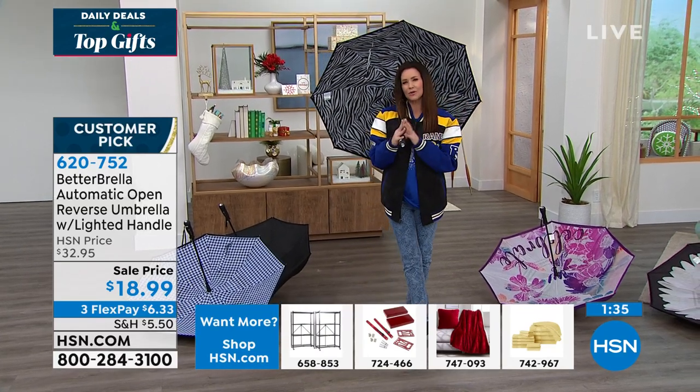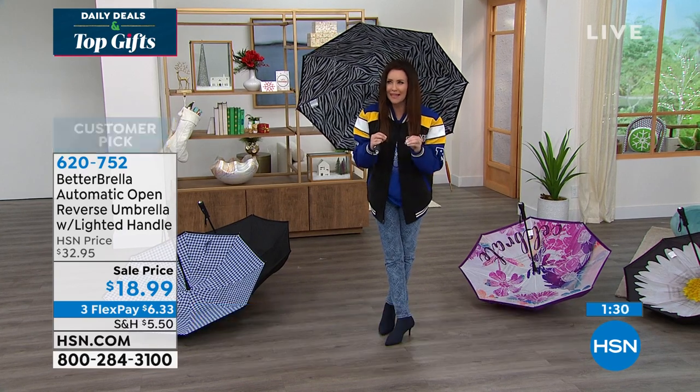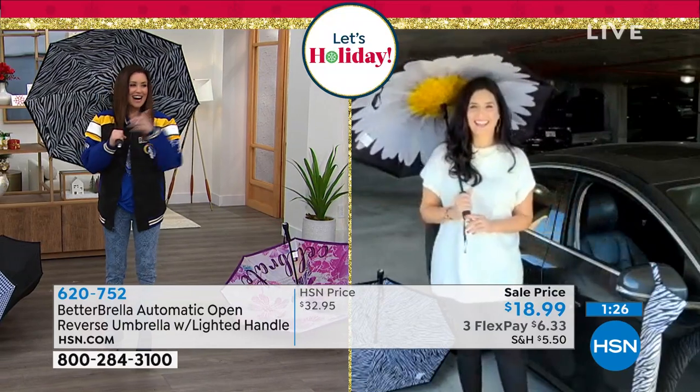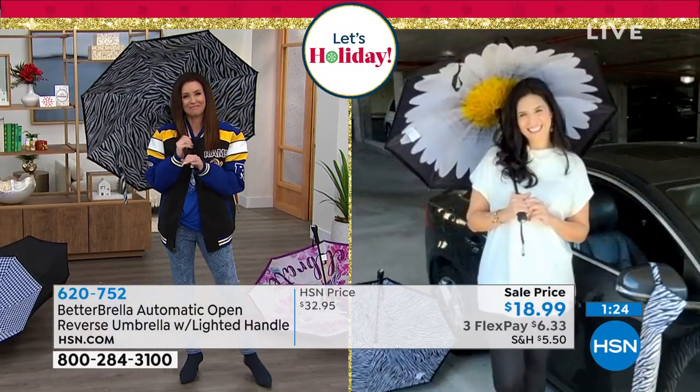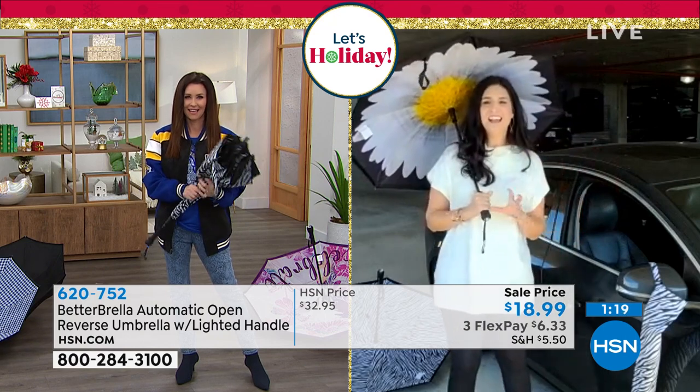Laura, now I've lived in Florida for almost 8 years. I still forget that it could rain at any time. So I keep one at the office. I keep one in the car. Yes. Of course, I keep some at home. Yeah, I do the same thing. I think anybody who lives in a Florida community is there with you.